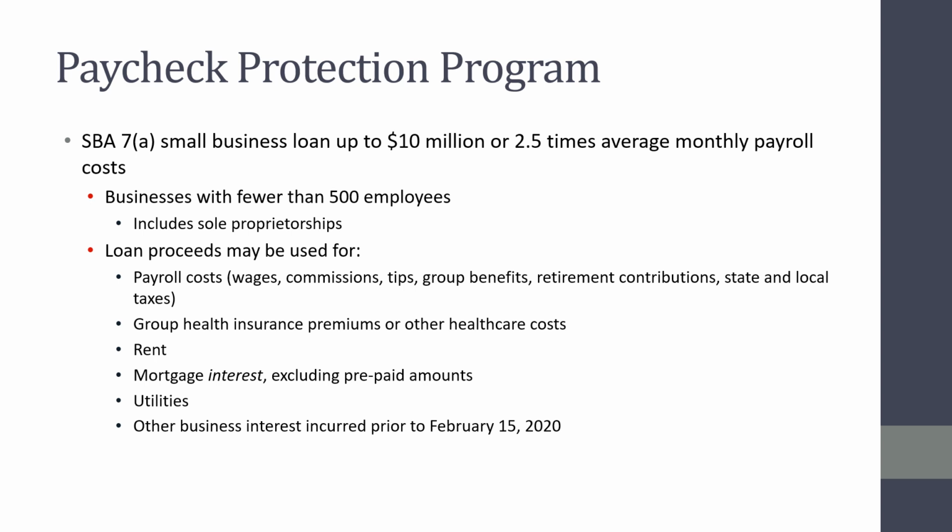If you acquire a loan, the loan proceeds can be used for any number of expenses, including payroll costs. Included in the definition of payroll costs are wages, bonuses, commissions, employer group benefits and retirement plan contributions, and state payroll taxes. Group health insurance premiums and other healthcare costs are included. Rent, mortgage interest, not including prepaid items, utilities, so things like water, electric, gas, internet. You can use transportation costs. You can actually even use business interest on loans that you incurred prior to February 15th of 2020.